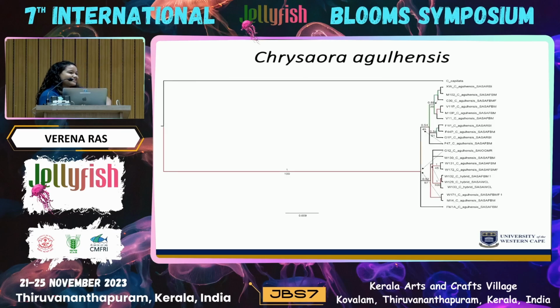So here's where things get even more interesting. Chrysaora agalensis is a recently described species, and we presumed a recently diverged species. But when we started looking at more morphological specimens, more taxonomic specimens, more genetic specimens, we actually started to see kind of high levels of structuring that we didn't expect in something that was supposedly a newly diverged species. So that was very interesting for me to see.